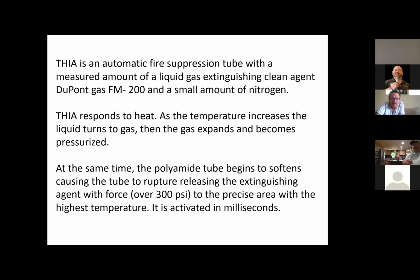Thea responds to heat. As temperature increases, the liquid turns to a gas, then the gas expands and becomes pressurized. At the same time, the polyamide tube begins to soften, causing the tube to rupture, releasing the extinguishing agent with a force of over 300 psi to a precise area with the highest temperature. It is activated in milliseconds.